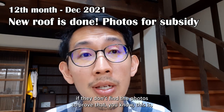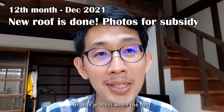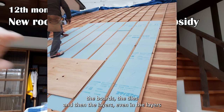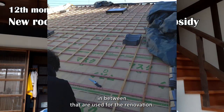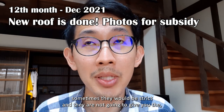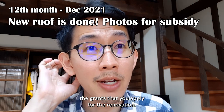It's very important because the people from the city, for me it's Kyoto City, would be really picky if they don't find photos to prove the process of the roof, the boards, the tiles, and even the layers in between that are used for the renovation. If they don't have those photos, sometimes they would be strict and not give you the grants that you applied for the renovation.